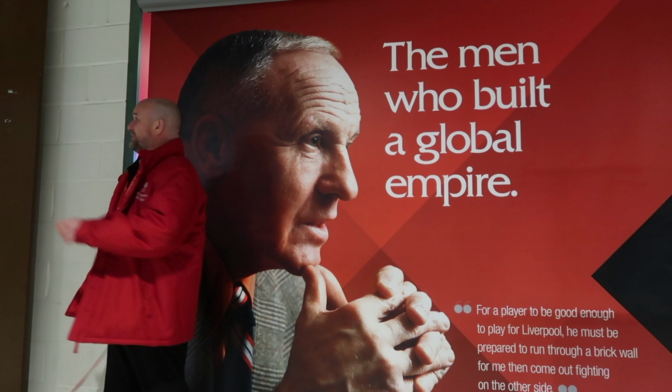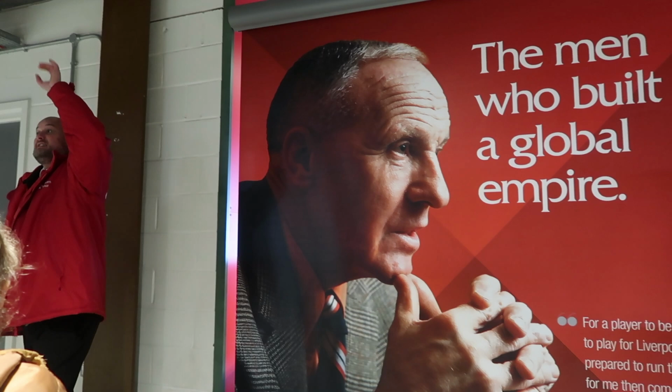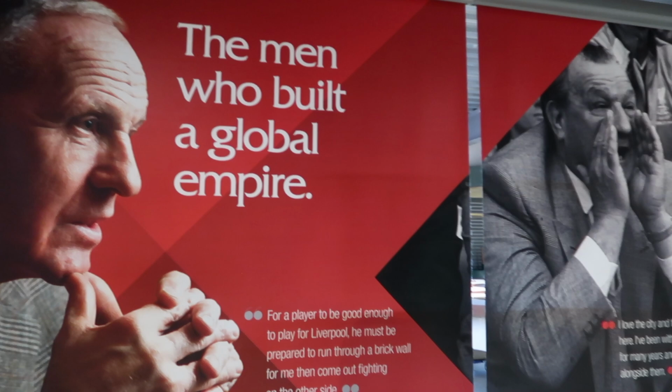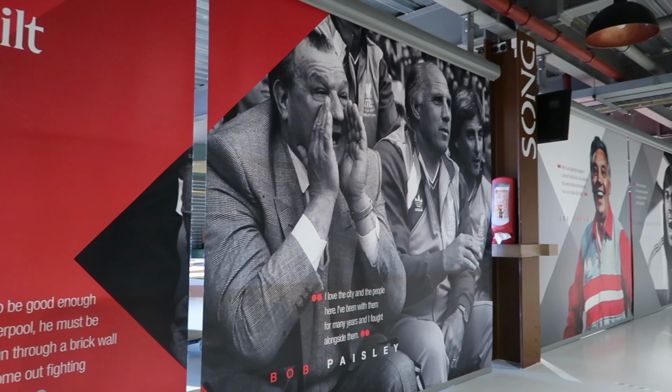Yes, so this concourse will house 5,500 supporters on a match day. They'll take the seats in the top tier of the stand. Now, we brought you up here to start our journey with the men who put us on the map. We've built the institution. Now, make no mistake about it, ladies and gentlemen, without these men achieving what they did for this club, we wouldn't have Jürgen Klopp here today. We wouldn't have had Rafa Benitez, all the players associated with the club since then.